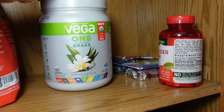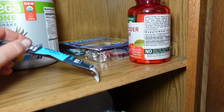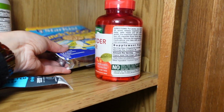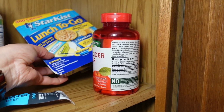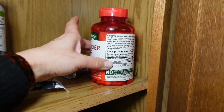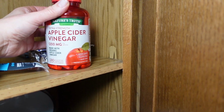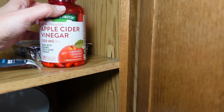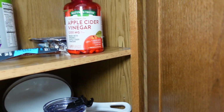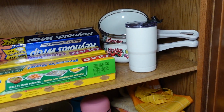I did have this one in here. I used to take this one. I do have some leftover beef sticks from when I was traveling, and I think I picked this up when I was traveling as well. Didn't eat it. I got it in case I got hungry. And then this, I don't take these. They're just in here. I bought them a while ago. I usually, if I'm gonna do apple cider vinegar, I just do it in my salad as part of my dressing. And then down here, I just have some random stuff.